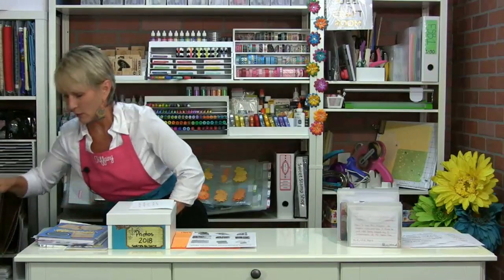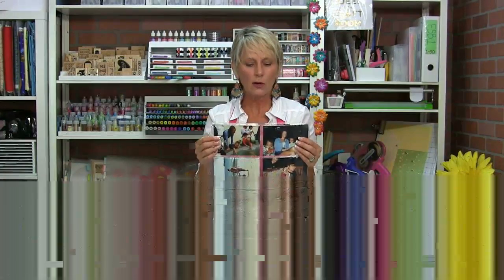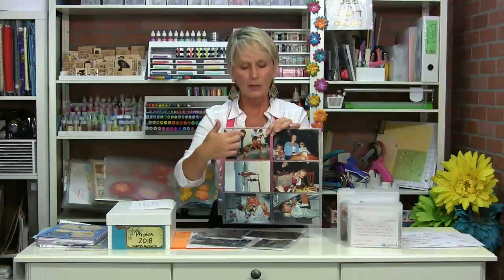If you are organizing using the Scrap Rack system and you want to use Scrap Rack pages to create and organize your photos, you can put 6 photos in each pocket. So I think of these as a double page spread. So this would be left side, right side. Pictures. So as I'm prepping for that album, I'm going to use this to organize 3 double page spreads.